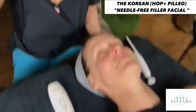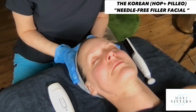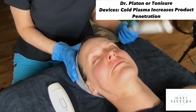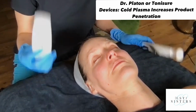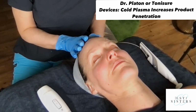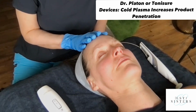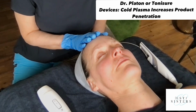Okay, so first off, I've cleansed the skin of my client. And typically in the beginning of my facial with the needle-free filler facial, I love to do some kind of modality work. Because we now have cold plasma, whether it's the Dr. Platon or it's our Tonisure, it increases product penetration by up to 24% over the next 12 hours. This makes it ideal for use with the needle-free filler facial, which is all about penetrating the polylactic acid into the skin to stimulate collagen.